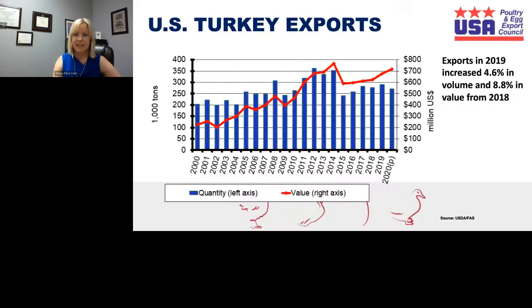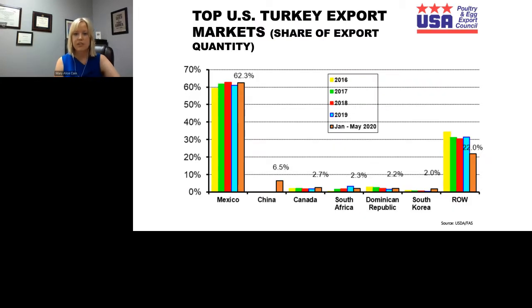Taking a quicker look at turkey, I know Lisa is going to cover a little bit after me, so I won't go too in-depth. Turkey has definitely, again, been on an upward trajectory as far as exports are concerned. In 2019, there was an increase by 4.6% in volume and 8.8% in value over 2018. And if we're looking at the markets that are really important for turkey exports, Mexico, by far and large, rises to the top. That is an extremely important market for us as far as turkey is concerned.